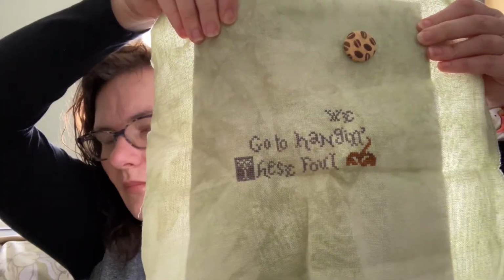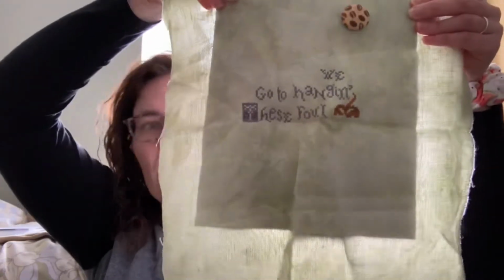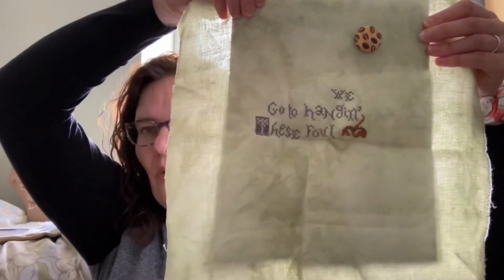And I don't know what the fabric is called. I didn't save the tag, I'm sorry guys. But that's what it is. It's a lovely green. I know it's not showing up very well, but it's actually kind of a vibrant green. I really like that one. And I think those are all my WIPs.